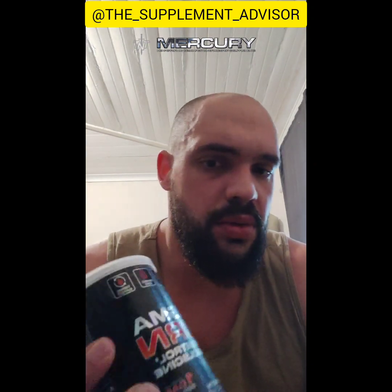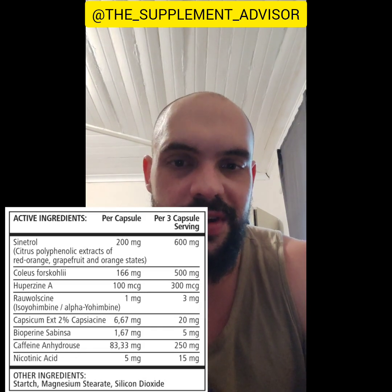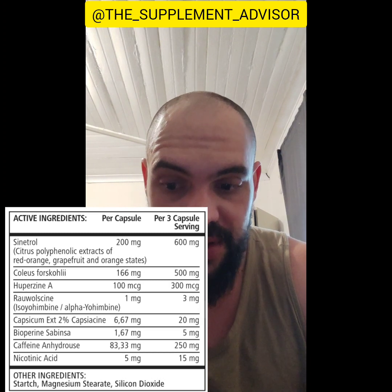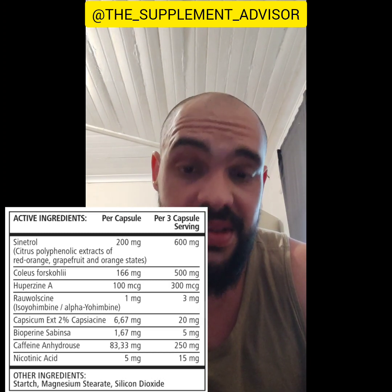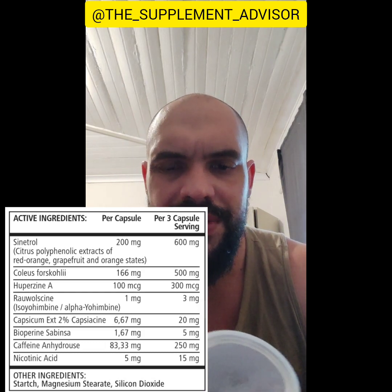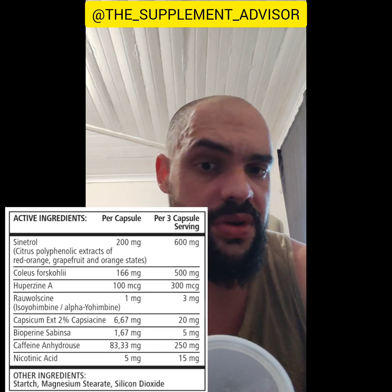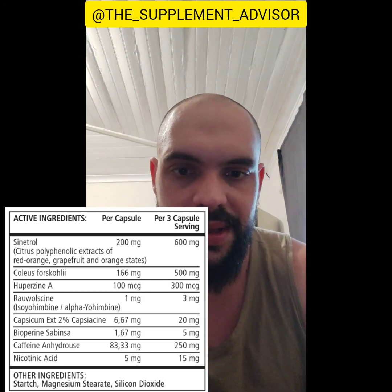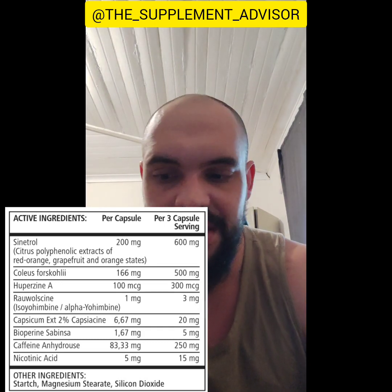But this is something a little more than stimulants right here. What I like about this, as we will see in the ingredient profile, is that it does contain a full dosage of Cinetrol, 600 milligrams of that, for SCOBY at 500 milligrams, again another great dose. And then we got your Huperzine A 300 micrograms. This is actually quite a high dose. Normally we see a dose between 75 to 150 micrograms, so 300 micrograms is double the ideal dose, so obviously more. This works really well combined with the stimulants.